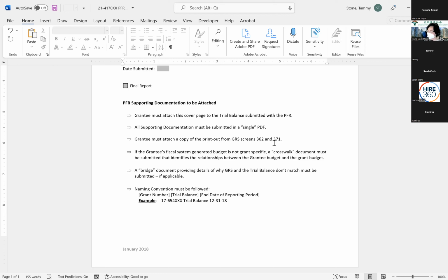And the great part about this report is programs doesn't have to do anything with us. We send this to our financial gurus and they figure this out. So you may be getting calls from people in our accounting or fiscal office saying, I don't understand this, please explain this to me. And then they'll reach out to you and say, we need this corrected.